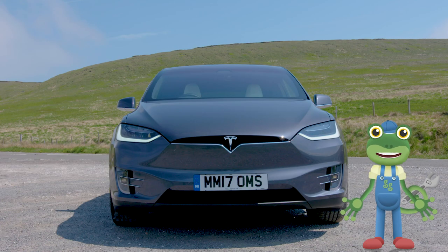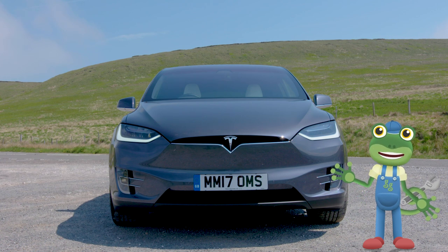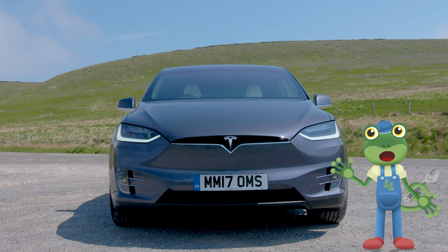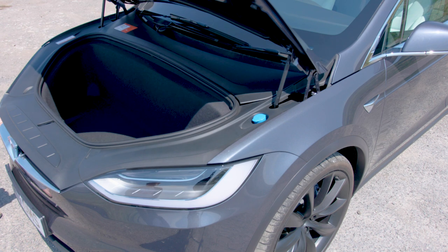Do you know where a car's engine is usually kept? Yes, it's usually in the bonnet in the front of the car. Let's have a look what's in here. Hold on, look at that. It's empty. There's no engine.